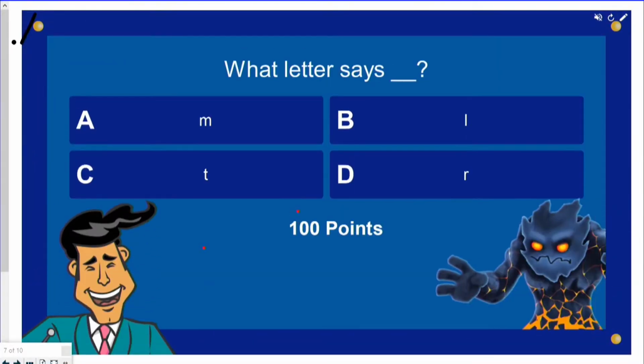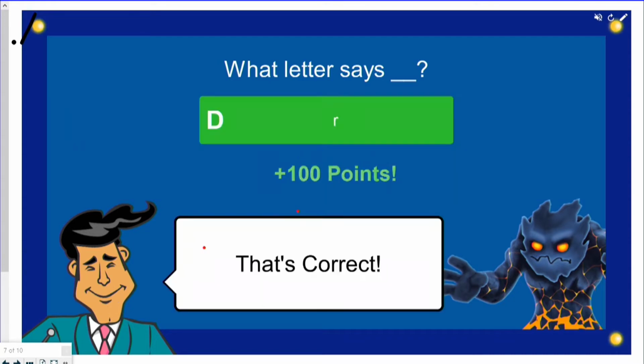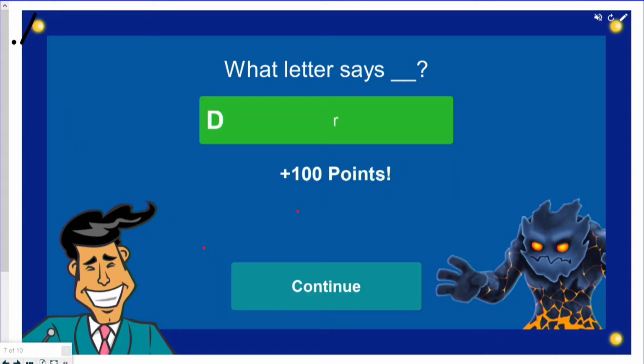Here we go. All right, so we're looking for the letter that makes the sound mm. Can you think of the letter that makes the sound mm? Yes, yes. So let's think about that and let's find it. So we have the letter that says we're thinking the letter M. But what about the letter that makes the sound er? The letter R. Let's try it. You got it, friends. It's absolutely correct. Wonderful job. Let's keep going.